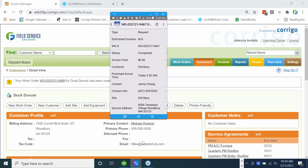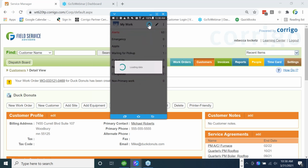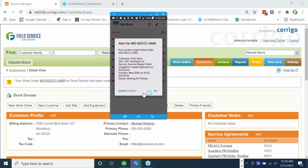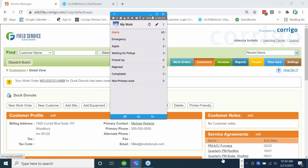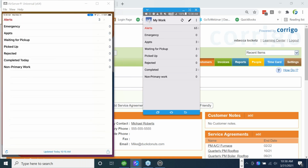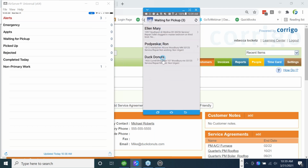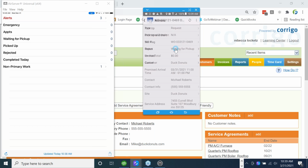And let's go ahead and bring up my Android device. Okay, so I've got some alerts that are coming in. And let me bring up my iPad on the screen. Okay, so you can see I've got waiting for pickup. I'm going to go ahead and pick up this work order because I'm the primary.